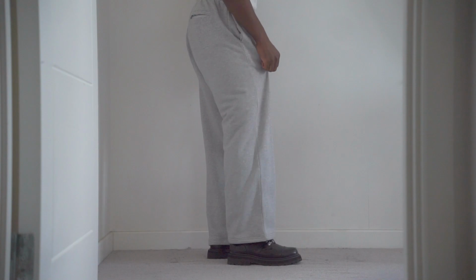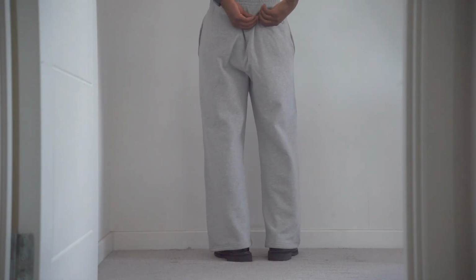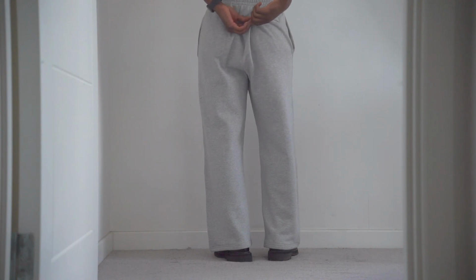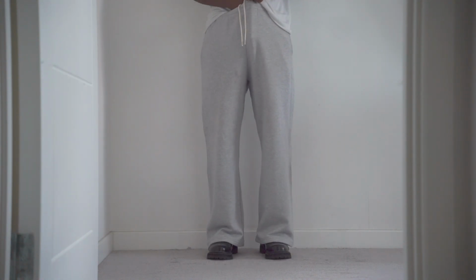I know it's still expensive for joggers, but nonetheless the quality is excellent. The materials, the comfort. I love joggers. I want to be comfortable all the time, and I got these in a size small. Love the fact that they've got the detailing on the back pocket with the zips, and then also the drawstrings.